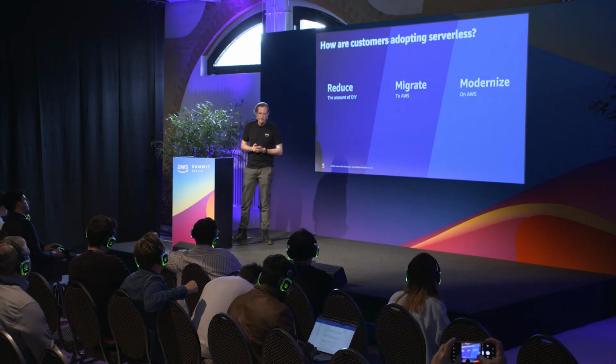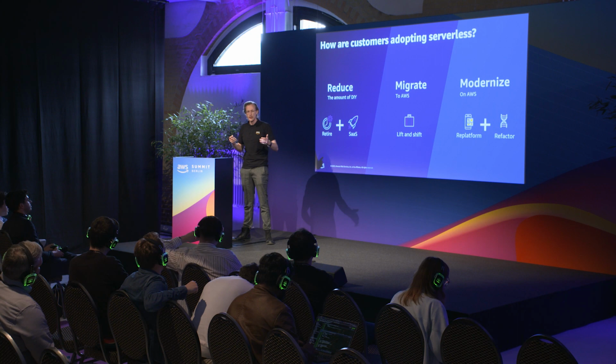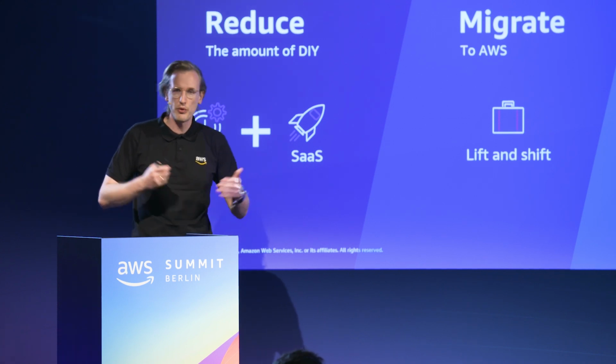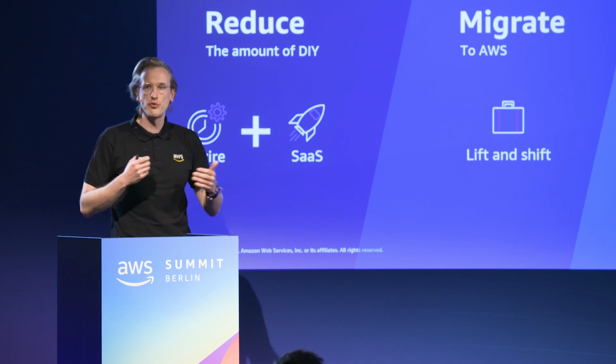So how to get there? There are different ways. First, reduce, right? Thinking about your application portfolio. Maybe there's stuff you don't need to run yourself. Use a software as a service solution. Then we already talked about lift and shift. Migrating to the cloud already helps. And that really is the first step to modernize, to re-platform using managed service, also to refactor.